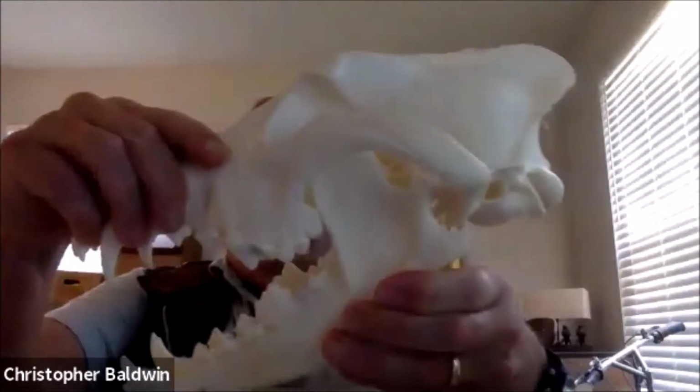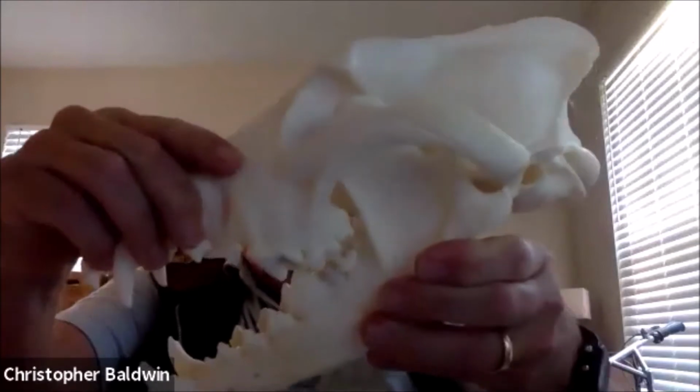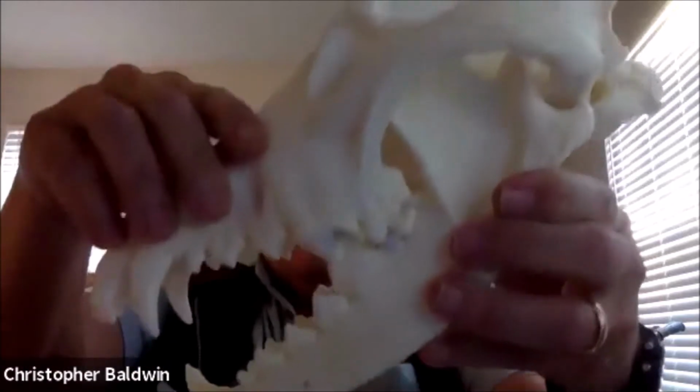Nope, I got the wrong skull in that one. Here's the gray wolf. I'm sorry, I knew I had the wrong one. Here it is. Look at those impressive carnassial teeth, those shearing teeth. And all the teeth are pretty much jagged. There are no flat molars. Long canines, small incisors.